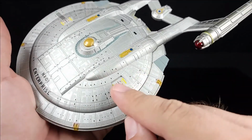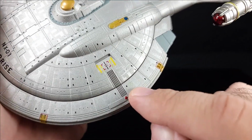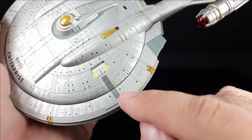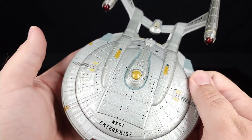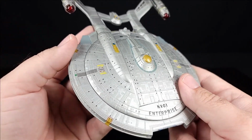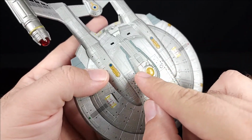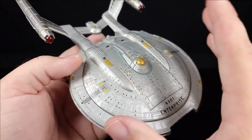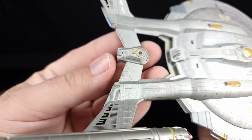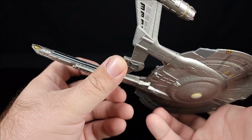Then you get the tampo details along here. Little lights. A couple little green spots right there that I don't know if they're on purpose or not. Probably not. I did notice that at least on one of my other ships that we'll be looking at shortly, there's definitely some paint mishaps. Now this is the bridge area. You get a little bit of smudge or a little bit of paint rub came off there. That's okay. Little engineering section there. Why they kept it in that little pod, I don't know, but I do dig it.